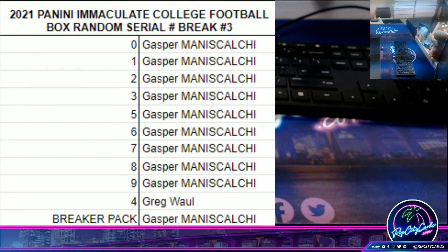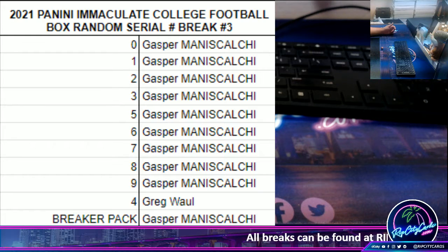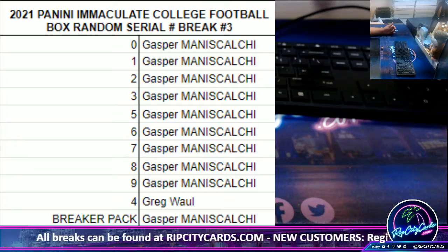So Gasper wins the breaker pack. Greg gets the number 4. Gasper gets every other number. 0, 1, 2, 3, 4. I'm sorry, not number 4. That goes to Greg. 5, 6, 7, 8, and 9, though.